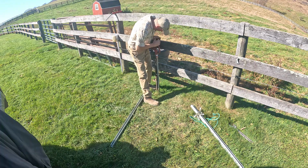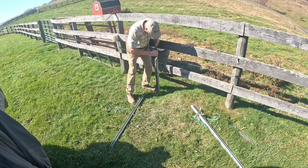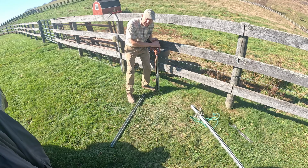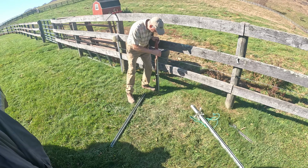There we go. Now, start screwing it down. I don't have to take the fence board off. I'm okay moving it just a little bit out to get this in. If not, I would have taken the fence board off, but I think we're gonna be okay.